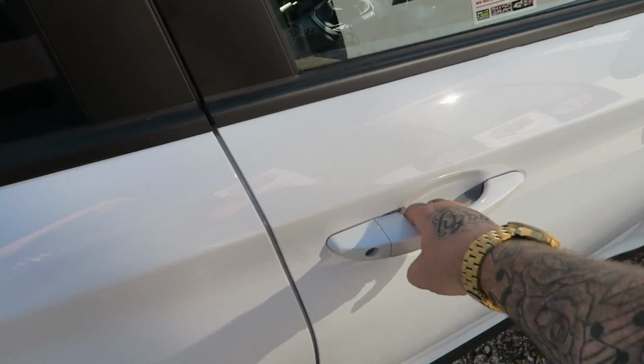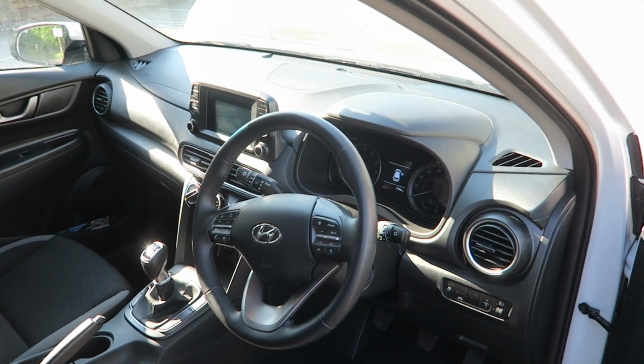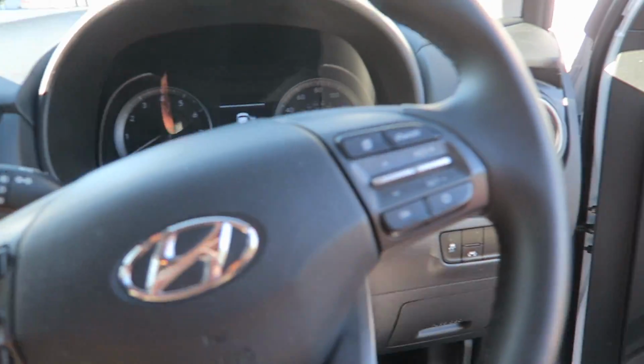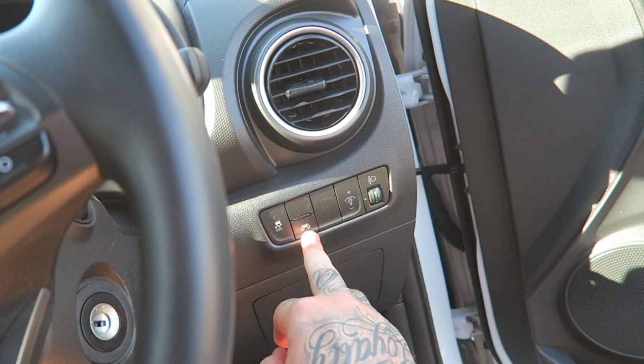We'll come into the driver's seat, and styling isn't its massive quirk, I don't think, here. Laid out pretty well. We will jump right into the car. So it actually has the lane assist here to tell you that you're going over white lines.